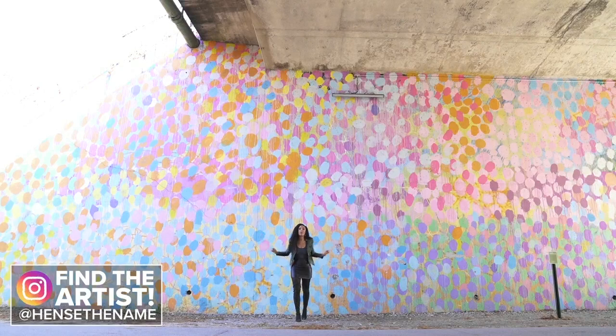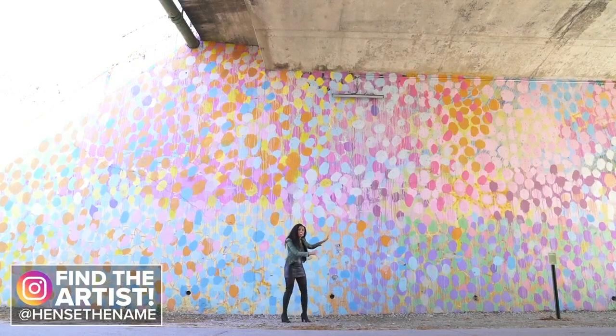There are hundreds of works of art along the Beltline. I'm talking murals, sculptures, photography. This beautiful mural was created by the artist Hintz. It's 100 feet long, and even though it was created in 2014, it still remains very popular to musicians and photographers alike.